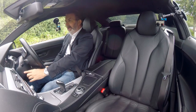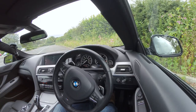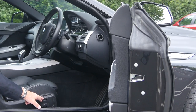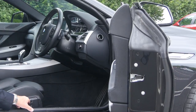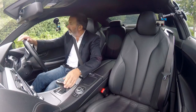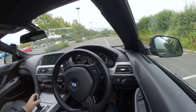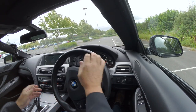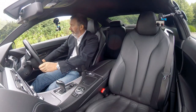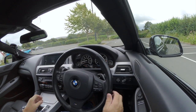So, before we set off, height and reach adjustable steering wheel, and it's operated electrically. Power folding door mirrors, and we've got electric memory seats. Two position electric memory seats. As I mentioned before, this is one of the best looking cars on the road, and in my opinion it's in the best colour combination too. It's got the mirrors that dip when you're reversing.